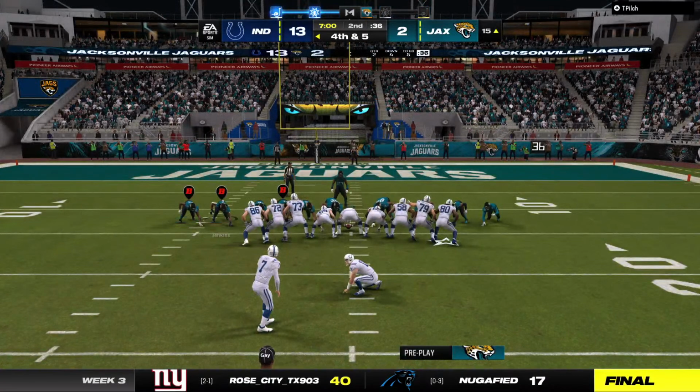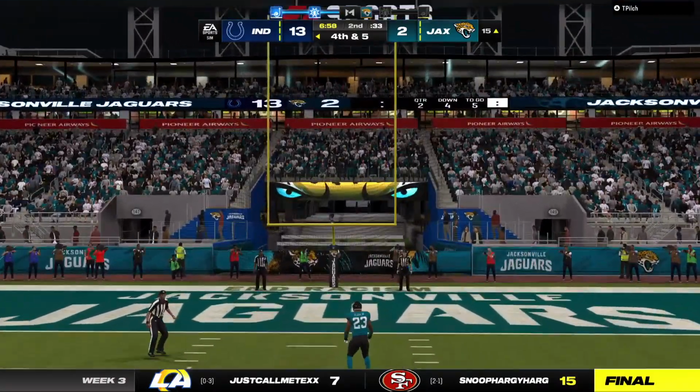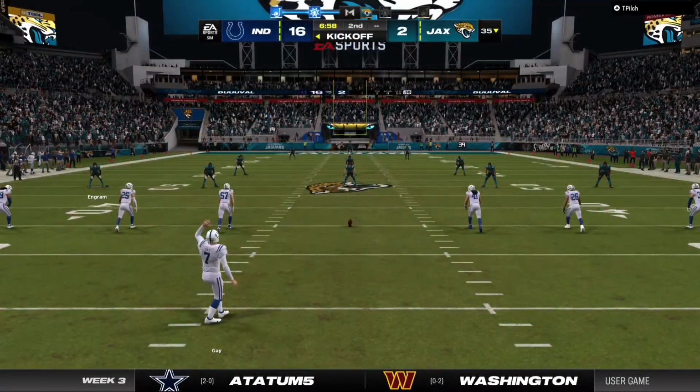And the first play will be a field goal try. That's just 32 yards officially from the right hash. And Gay knocks this one through, and that will extend their lead even further. So no problems at all on that one.